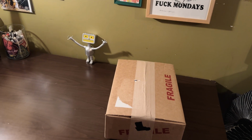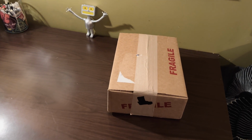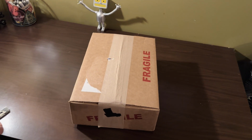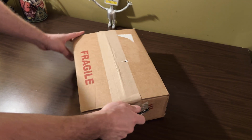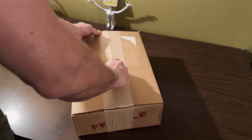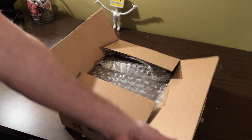Do you think this will have as much padding and protection as the eBay $40 purchase? That box was bigger, right? Yeah, it was a bigger box, I think. This is four times as many books, and these are all plastic cases that can crack. Hopefully not. At least this one says fragile on it. I don't know if the other box said fragile, so that's all that matters, right? All right, we got bubble wrap. Bubble wrap is good.